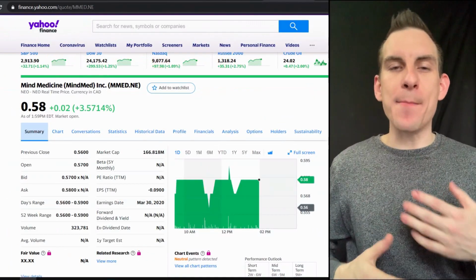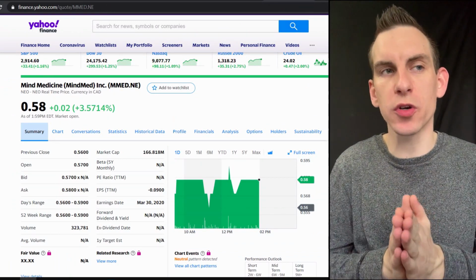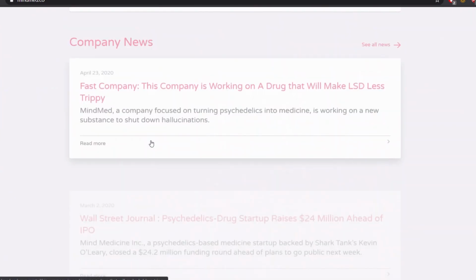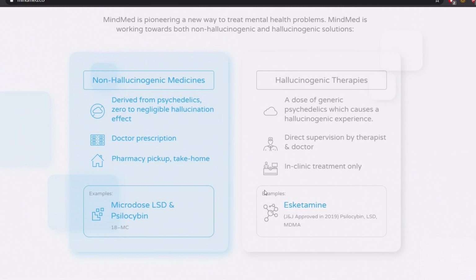Now, if you don't know about MMED, it is one of the most complicated companies that I always talk about understanding, which is pharmaceuticals, and this is a company that has found a way to take certain chemicals out of LSD, and that is the primary drug they're focusing on, and they're saying that they're able to cure depression, opioid addiction, alcohol addiction, anxiety, even ADD.